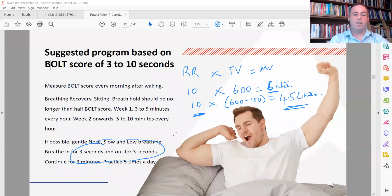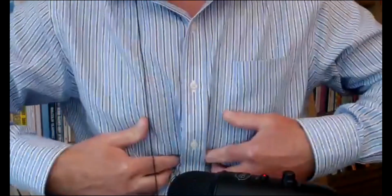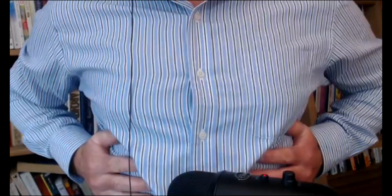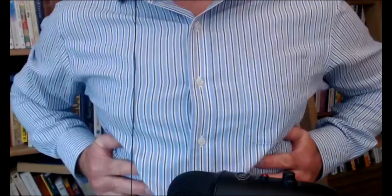To breathe in for 3 seconds and out for 3 seconds, ideally have your hands either side of your lower ribs. Your main breathing muscle, the diaphragm, is attached just at the base of the ribs. You can't really feel it, but you can feel the base of your ribs here. Put your hands either side of your lower ribs, and then as you breathe in, you should feel the lower ribs gently moving outwards. And as you breathe out, you should feel your lower ribs gently moving in.